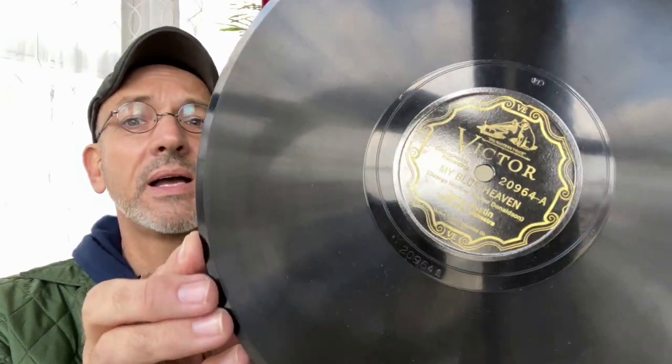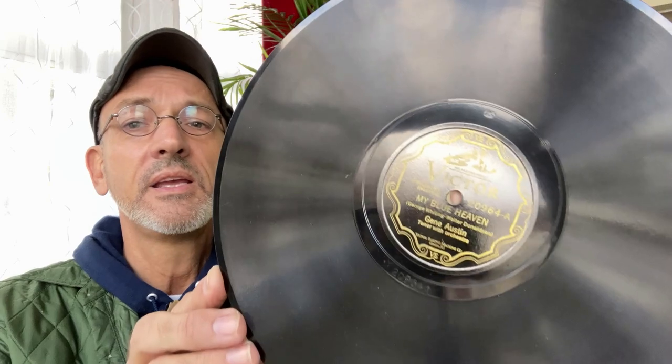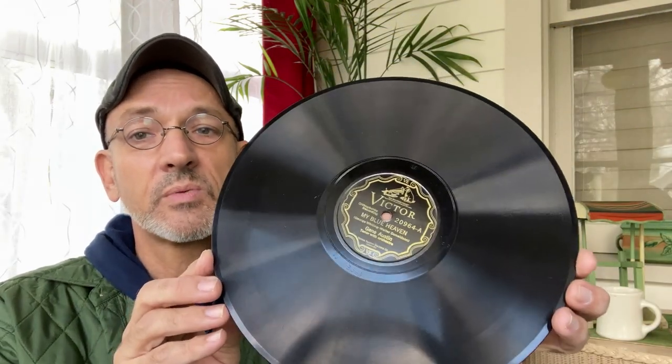Even if there are some that I already have, I'm always looking for ones in better condition. So we'll go through just a few of them. I did a famous recording here, My Blue Heaven by Gene Austin. Everybody knows this, and this one is in mint condition, which is fantastic.